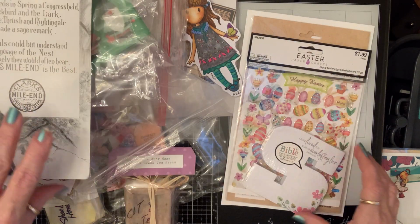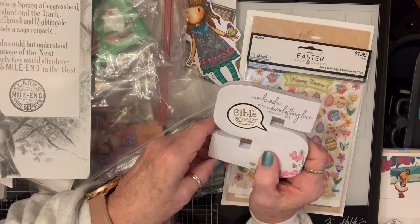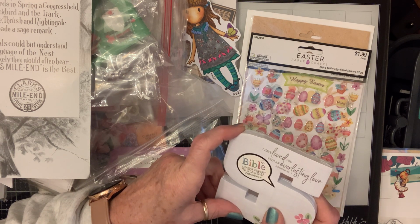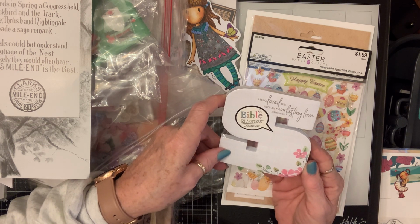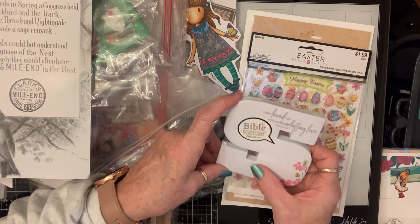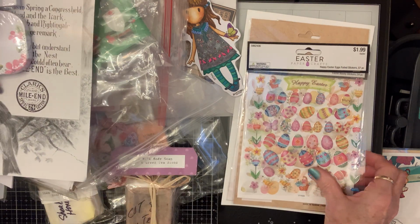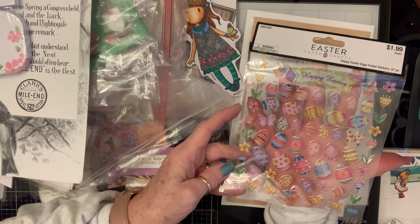Oh, I love it. Oh, she got me an S pad. Oh, I have loved you with an everlasting love. Jeremiah 31:3. S pad. It's in the shape of an S. It's got beautiful little flowers on it and Bible verses. How pretty. Thank you. Oh, look at these. Oh, those are beautiful.